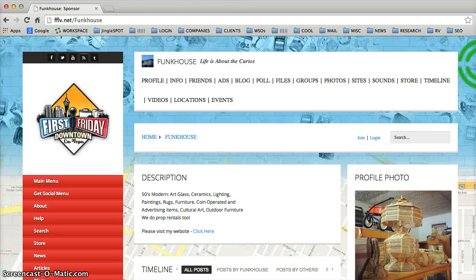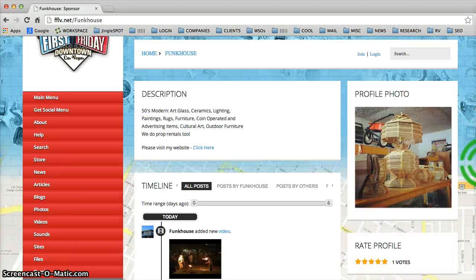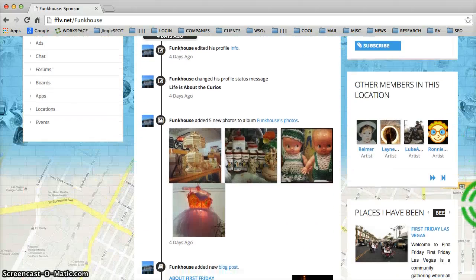Okay, so you get an idea that we want the profile to be complete, so that when somebody comes to take a look, they get a good image and a connection to all of the other parts of your membership. Okay, now what we're going to do is make sure that each of these entries makes sense.